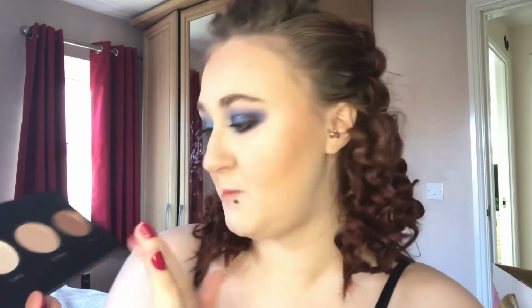These colours, so we've got Jinx, this pinky one here, Lumos, this white one, Illuminate, this sort of goldy one, and then we've got a deeper toned one, more bronzy, called Hex. So I'm just going to swatch these. If you can see those there, I've turned my lighting down.